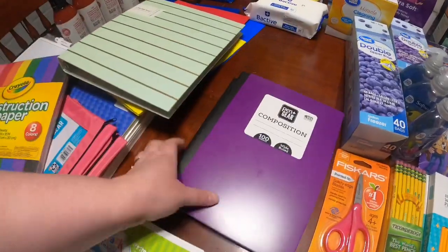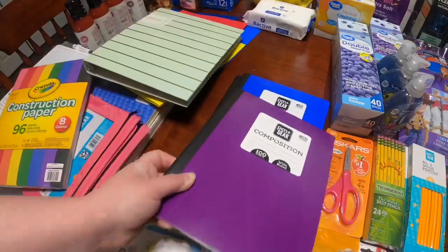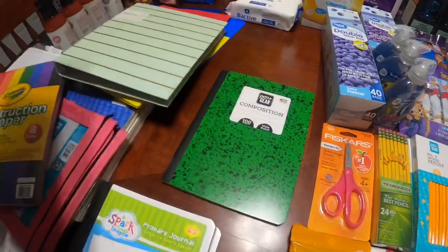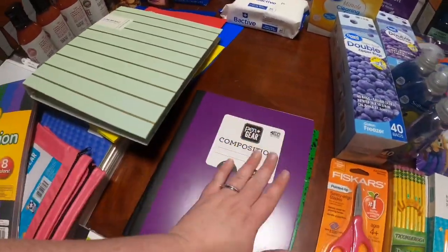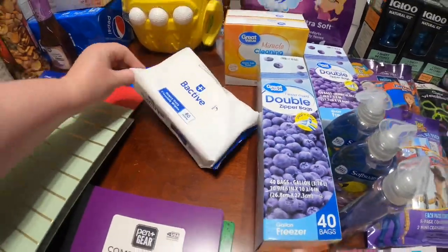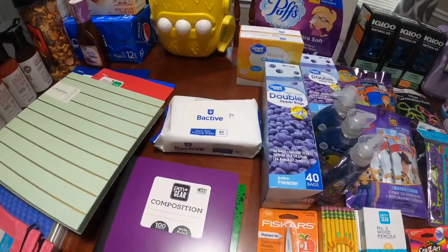She needed three composition notebooks in whatever color. They did not specify. So these were 50 cents a piece. We got purple, blue, and then a green. And those are the wide ruled. Those were from Walmart. Back here to the, I don't know, more householdy type stuff that they requested.